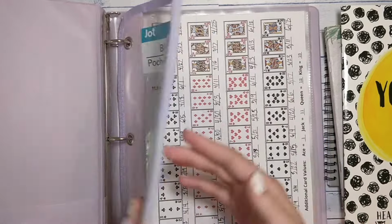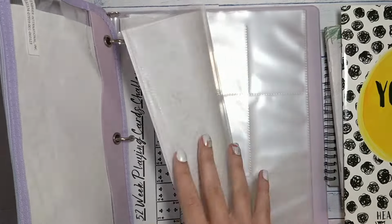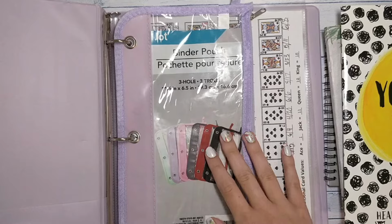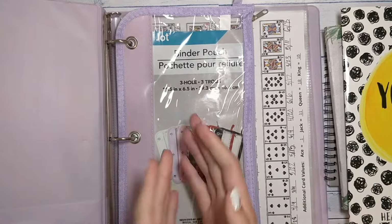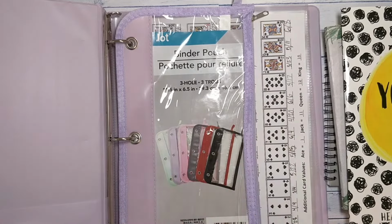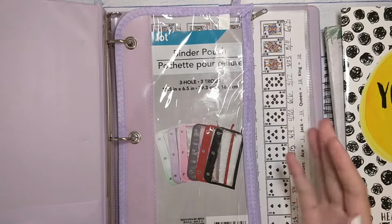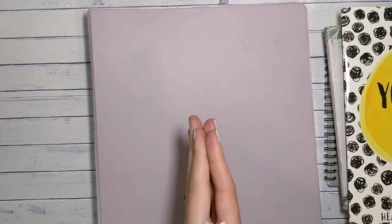Things like that. I think this is a really good option. This is not part of the Dollar Tree option. This is the card game that I did, the 52 card playing challenge. So if you're more of a loose leaf paper and pen type of person, keep it organized at least. You don't want your papers all over the place. Just keep it in one place at a time. I think this is a really good option for that. So on to the next category.